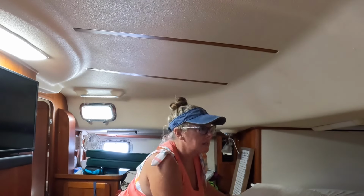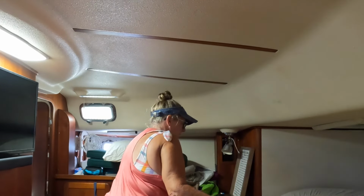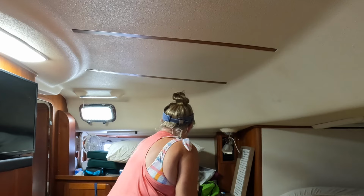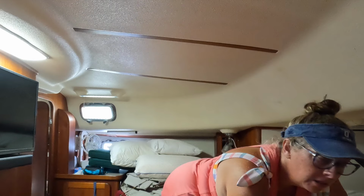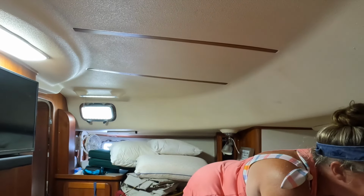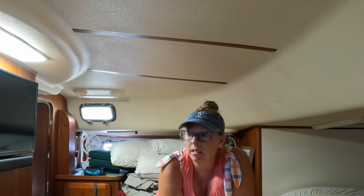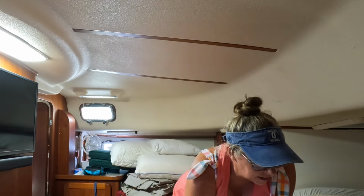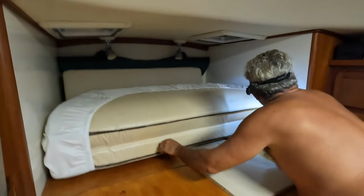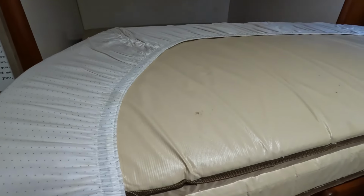Yes, I have an abundance of pillows, but I've already had to throw away like three, so I'm not sad about having this many, so that I don't have to keep buying them. Again, mildew, salt, humidity, and lack of airflow are not your friend. Alright, so the mattress folds in half, which is really nice, so we can get access to all of these storage bins up underneath.